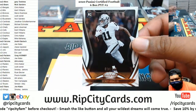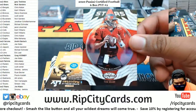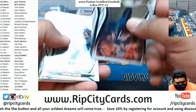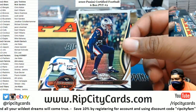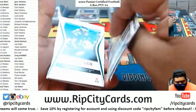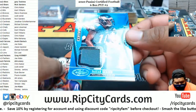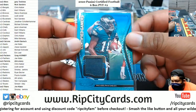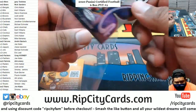Henry Ruggs III to 399, Raiders rookie. A Tom Brady Stars insert, Bucks. Stephon Gilmore, 450 Patriots. Deshaun Jackson, 13 of 50, Eagles relic. Would have been nice with some ink. Higgins Bengals, 2020 insert.